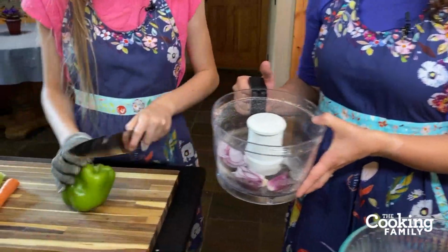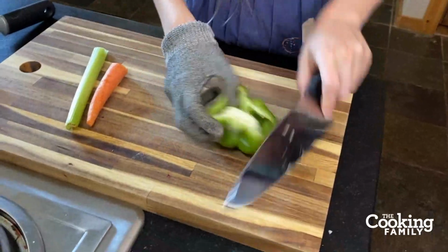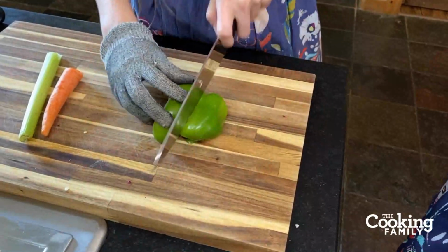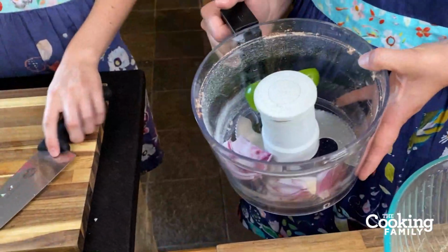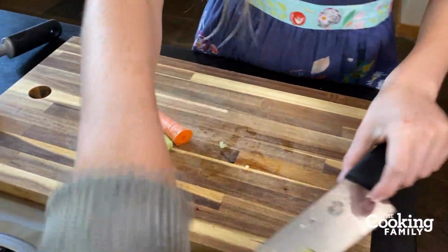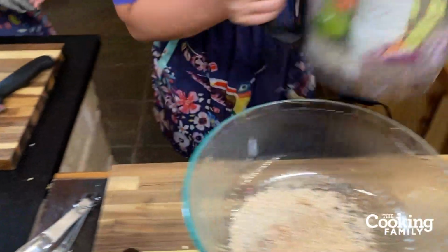And then I'm just going to chop this bell pepper in half. Put 1/2 over here, pull out the core, and get all the seeds out, and then cut it in half one more time, and that 1/4 is just going to go right in. So 1/4 of a bell pepper, 1/4 of an onion, then half a carrot, half a celery. Cut off the ends of the carrot and celery, and then just snap it in half. There you go. That's all you have to do. So easy.